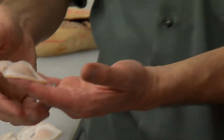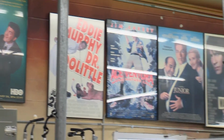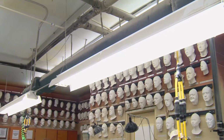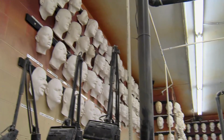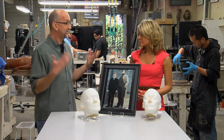The meticulous detail and care Matthew puts into his makeup and special effects has come with time and experience. And in reality, he has done makeup for almost all of Hollywood. Just take a look at his wall of celebrity heads. How long has it taken you to develop this comprehensive collection of heads? Well, I've been doing makeup for 34 years, and it's taken at least that long to collect all of these.